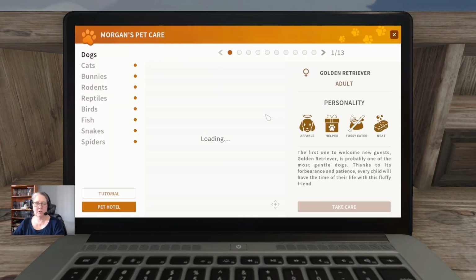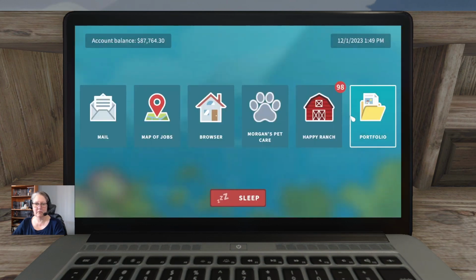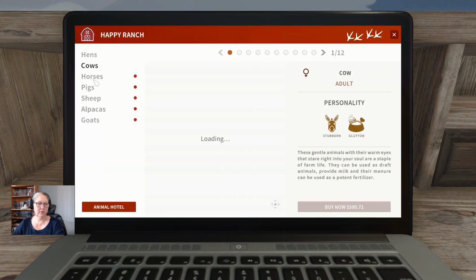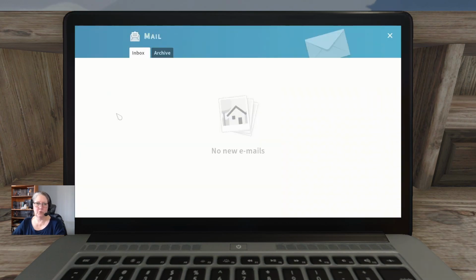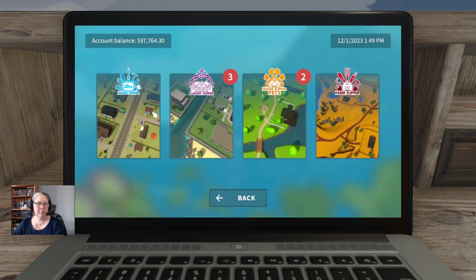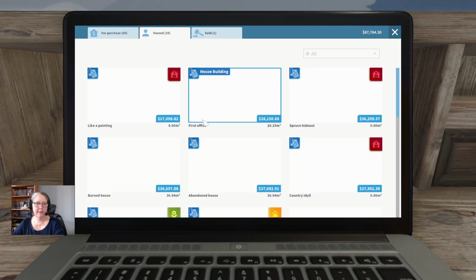To answer your question, we'll just very quickly flick through here so that we can get rid of that irritating dot because I dislike it. And we'll do the same here. I don't know why it pops up every time, even if I've looked at it. But that's okay, it does not matter. There's no new mail in our mailbox. There's a time now archive. We'll leave that for now. Map of jobs. We have done all of the HGTV House Flipper jobs. We are now into the luxury flipper jobs. Let's go back over to our browser.